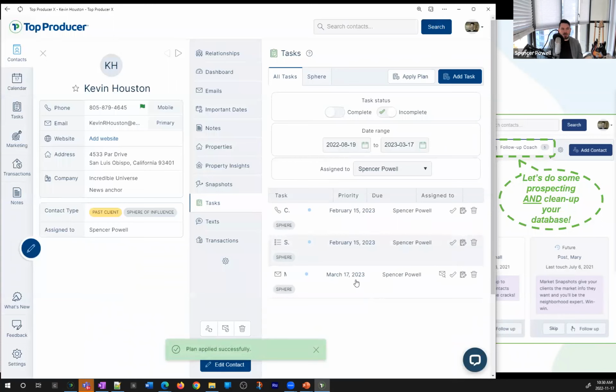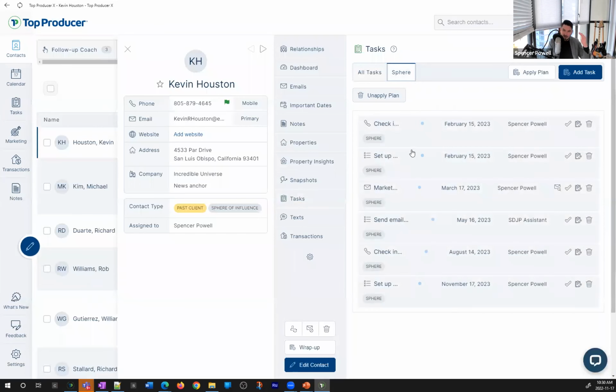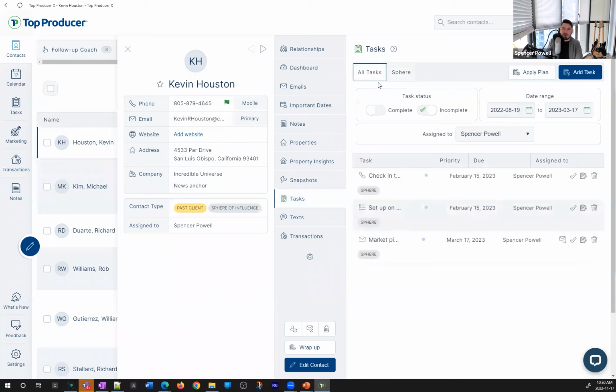So now I don't have to try to remember to follow up with him manually. I don't have to just wait for him to come around to the follow-up coach again or something like that. If I don't want to, I can be a little bit more proactive and apply a plan that's going to put together all these touch points to remind me to call him, to remind me to send him a market snapshot if I haven't, to check in and see how he's doing and that kind of thing. And so you can really use these opportunities in the follow-up coach to do some maintenance, right? And do some really setting your context up on some kind of follow-up plans and stuff as well.